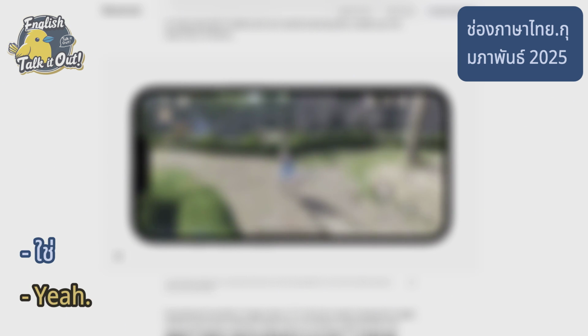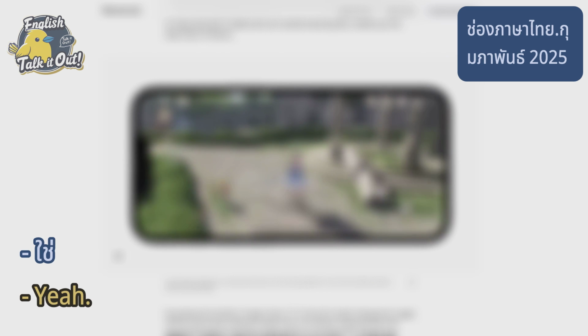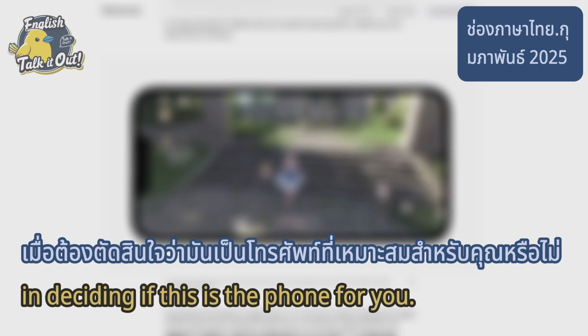All right, listeners. That wraps up our deep dive into the iPhone 16. We hope you found this insightful and maybe even a little bit helpful in deciding if this is the phone for you.